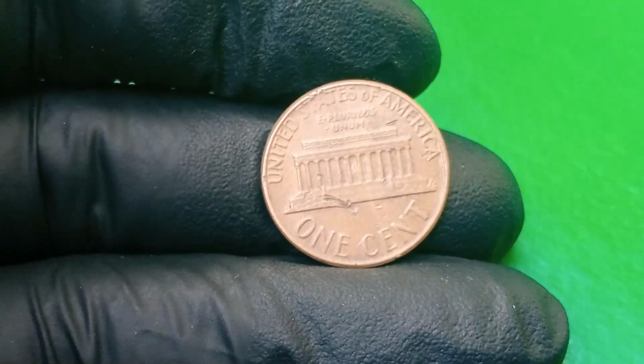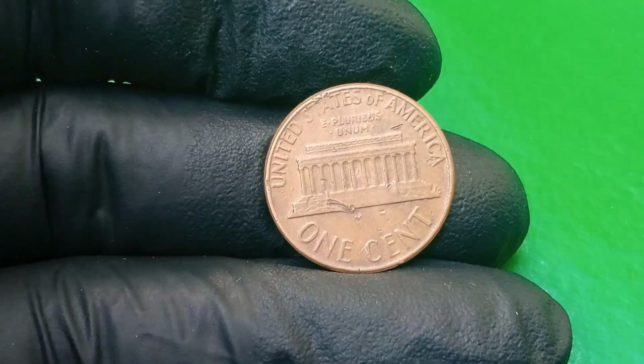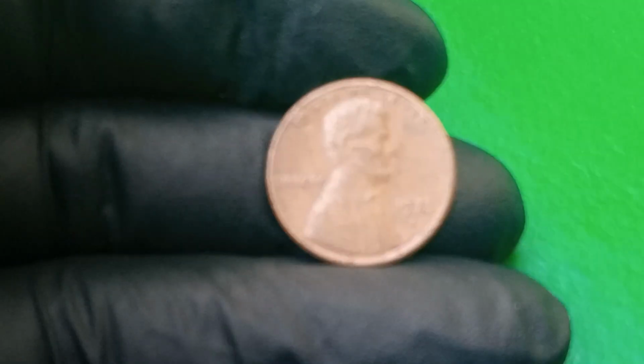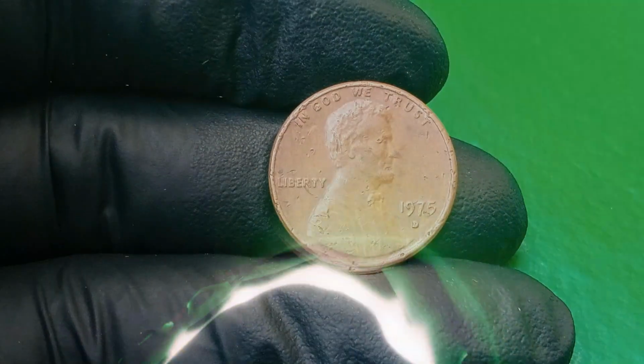The combination of these errors, double die obverse, off-center strikes, incorrect planchets, die cracks, and cuds, creates a perfect storm that elevates the 1975 D1 cent from common pocket change to a coveted collector's item worth millions. But the story doesn't end there.